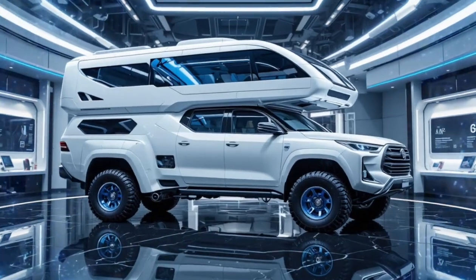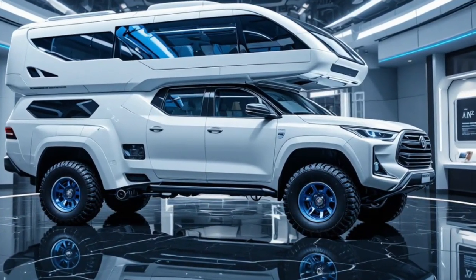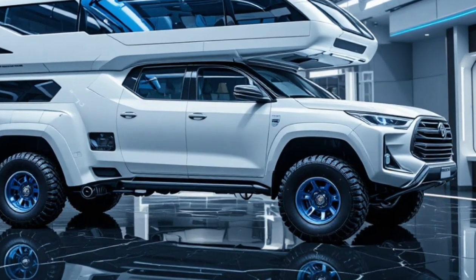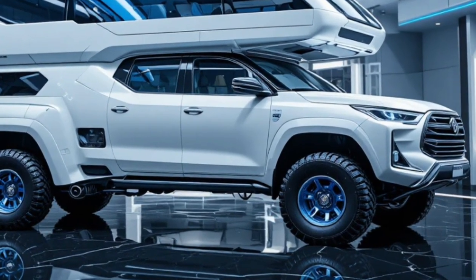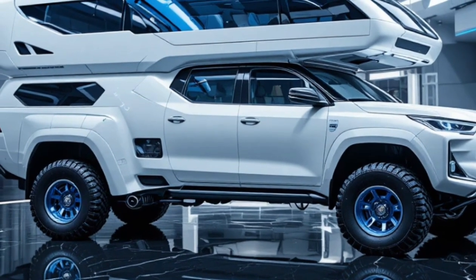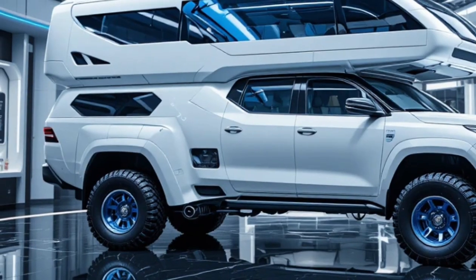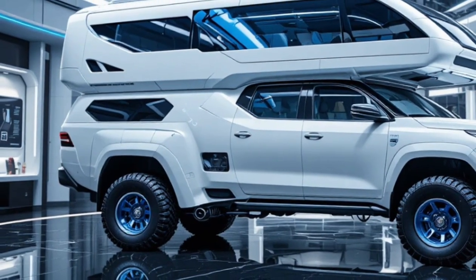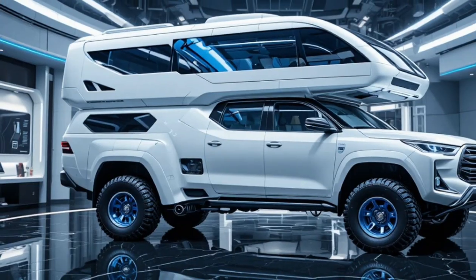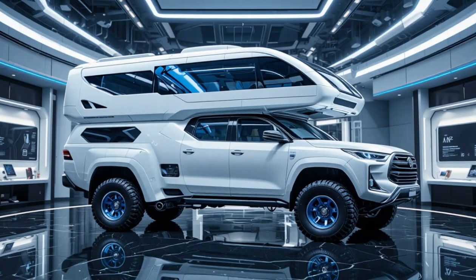The 2026 Toyota double-decker 4x4 is here, and it's unlike anything you've ever seen on the road. Imagine a two-story luxury camper designed not just for travel, but for a complete lifestyle of adventure, freedom, and futuristic comfort. For the next 15 minutes, we're taking you inside and out of this masterpiece to explore every inch, every feature, and every innovation that makes this machine a true game-changer in the world of off-road motorhomes.